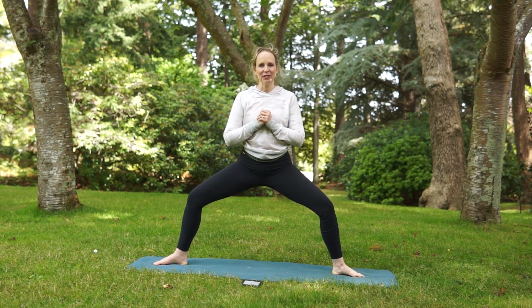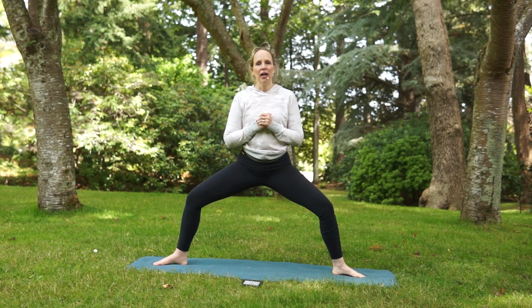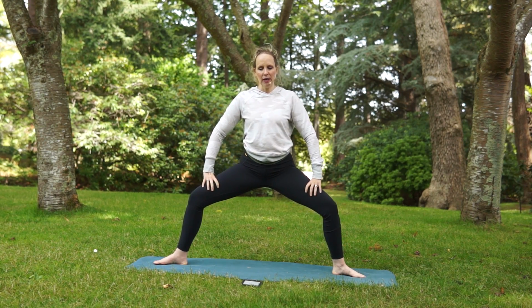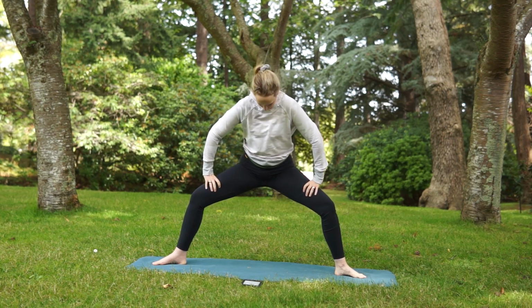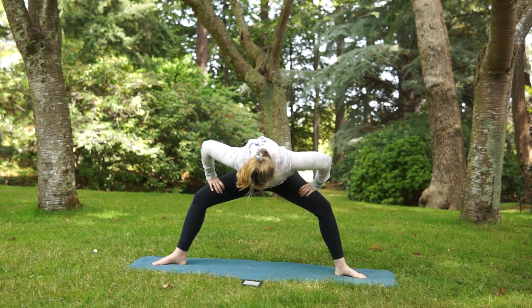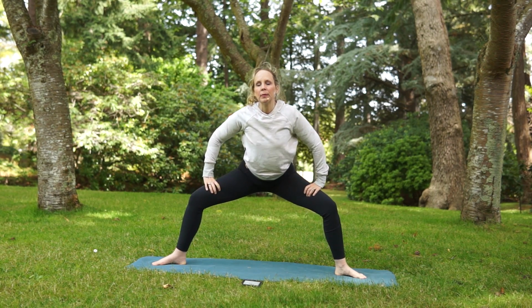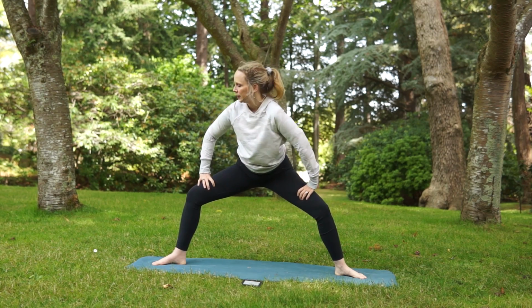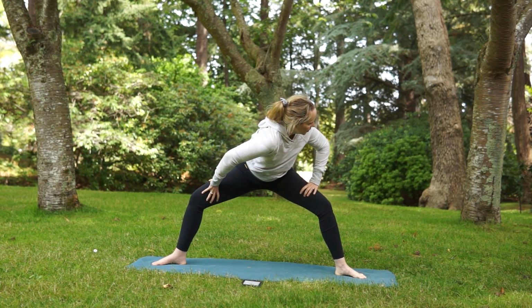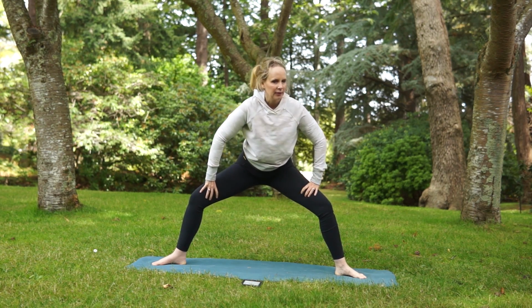So we're going to do Goddess Victory Squat. And we're going to put some spinal movement in it as well. So you can put your hands on your quads. And we're going to roll down. And we're going to come up. And then we're going to turn our shoulder to our opposite knee. And turn our shoulder to the opposite knee.